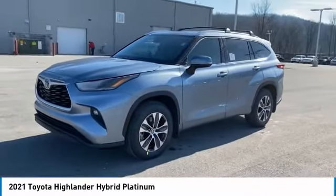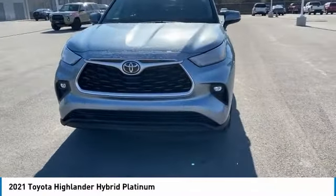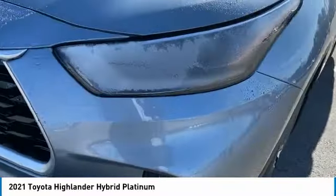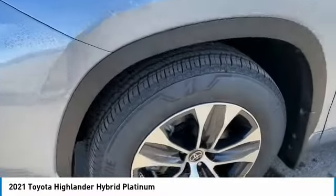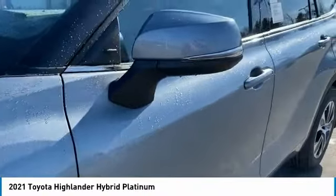Tire pressure monitoring system, panoramic moonroof, electronic stability control, alloy wheels, roof rails, power lift gate, active grille shutters, brake assist, traction control, stability control. This beauty will make even your house keys jealous. Drive it today.